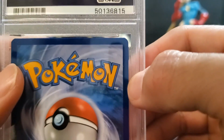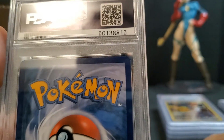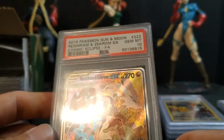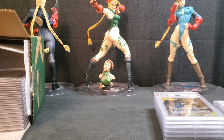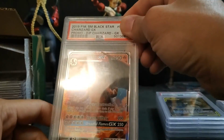So if you look here, guys, I don't know if the camera can pick it up. See that little white speck? With that little white speck, you still got a 10. So again, I just want to show people that there is a criteria. I think cards that are not a 10 probably have some kind of surface damage or wear or misprint from the manufacturing.